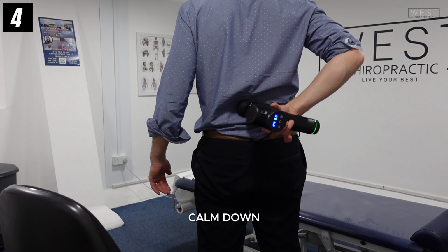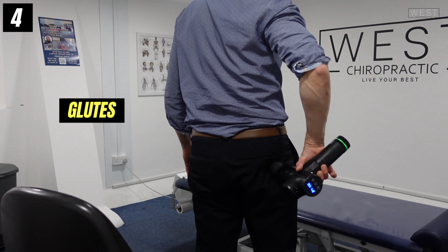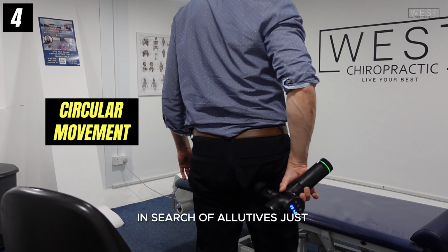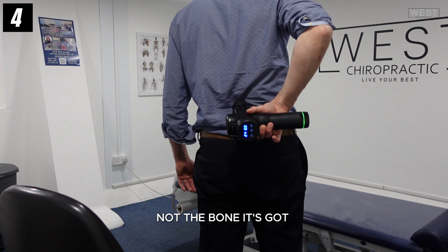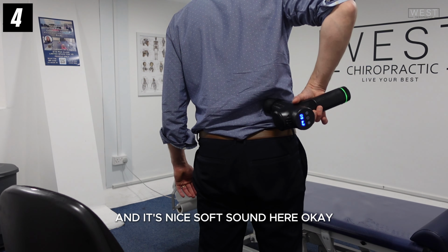Go up and down. Also work on the glutes, and circular movements, just to help take pressure off. And you don't want to go on the bone. If you go on the bone, the sound changes, and you want this nice soft sound here.